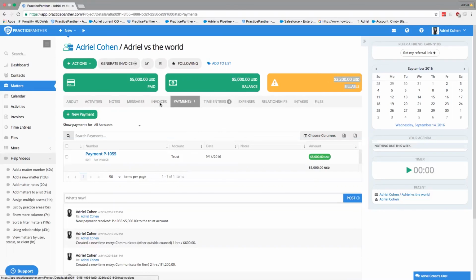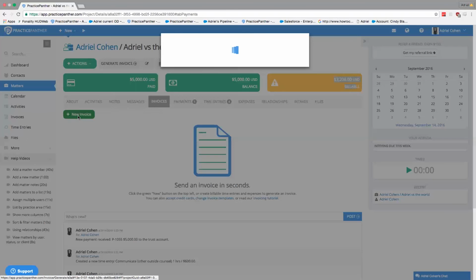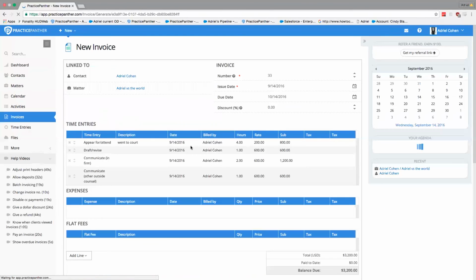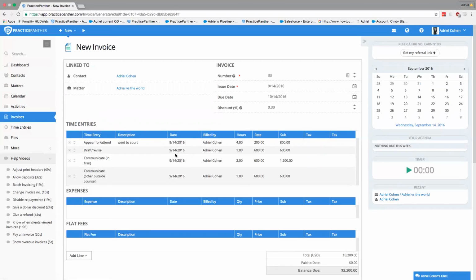Okay. So what do I do? I go to Invoices. I click on Add a New Invoice. I click on Generate, and we're going to generate the preview of the invoice, okay? So this is a really cool page. A lot of softwares don't have this page. What we can do over here is we can make any arrangements to the invoice before we submit it.